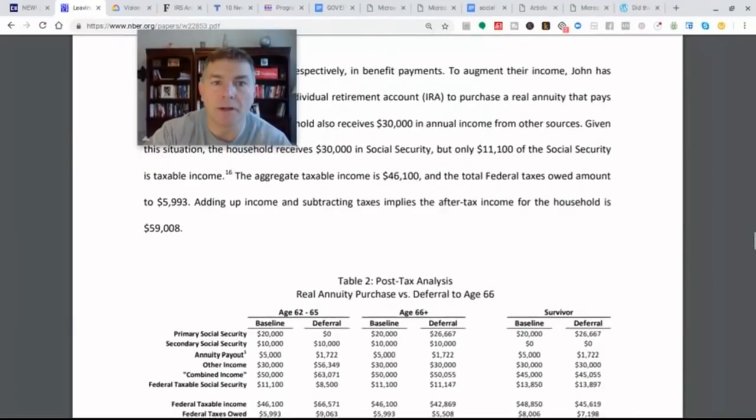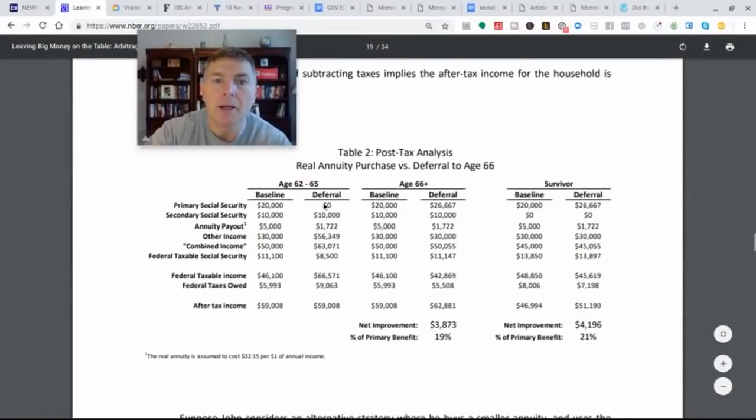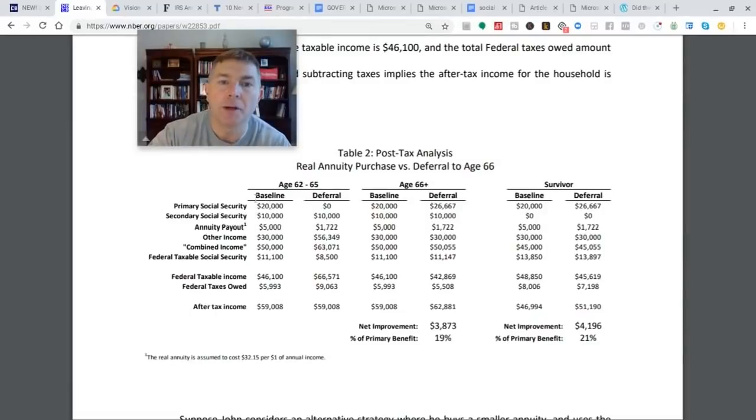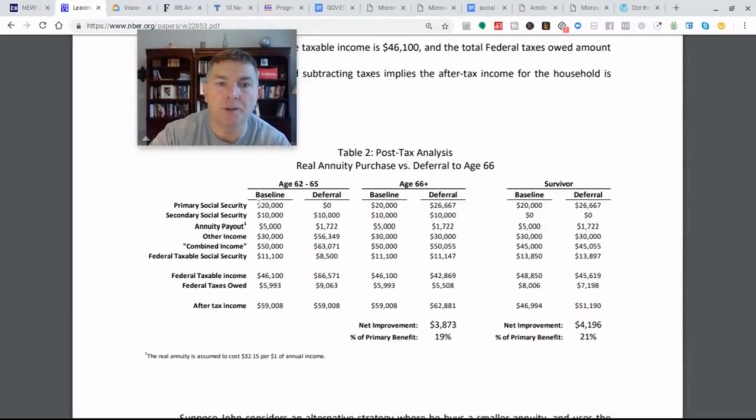All right, so we're going to look at this right here, and we're going to say, okay, table 2, post-tax analysis, real annuity versus deferral to age 66. So here's our baseline. We'll say Josh is the primary earner, Charlotte's the secondary. We've got an annuity of $5,000 a year. We've got other income of $30,000, and that's going to be any 401k, IRA distributions, you just name it. So our combined income, our provisional income, is going to be half our Social Security plus this other stuff right here, and that's going to be $50,000.